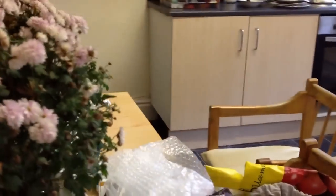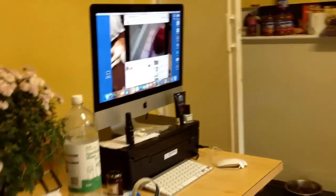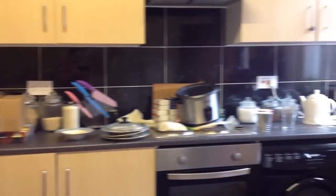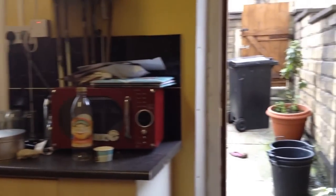Hi everyone, this is my kitchen. You can see it's very messy and unclean. The sides are all covered with stuff. Got the rice cooker on top of the cooker. Stuff to go in the recycling. Stuff on the floor.